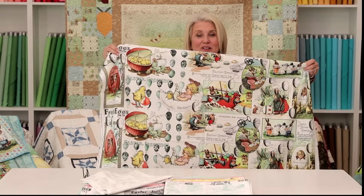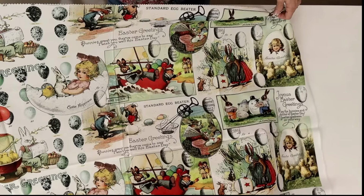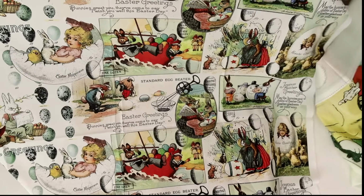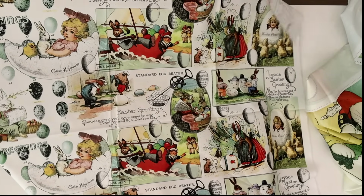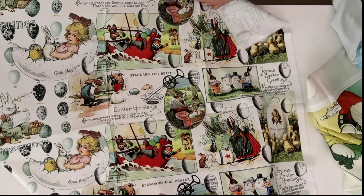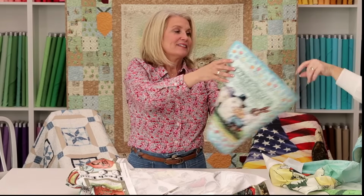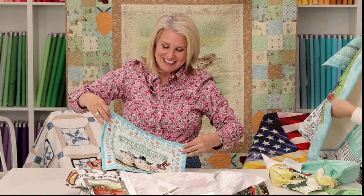Okay, now we're talking. Did you pull me some of this? Because I really love this. This is so cute. How cute would this be to make little placemats for Easter? Got the little vintage girls, the Easter eggs. We made placemats. And we have placemat. We're already there. We're in tune. Isn't that cute?